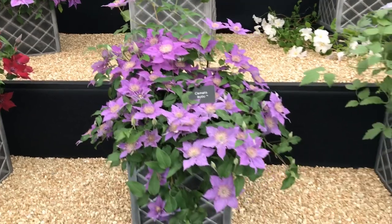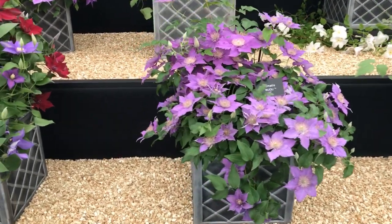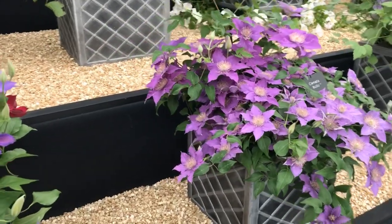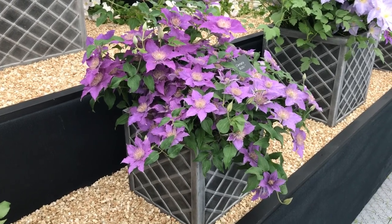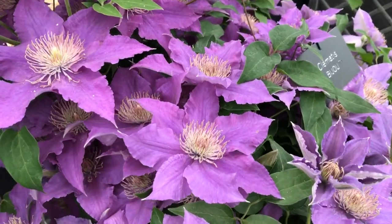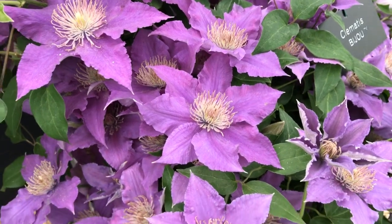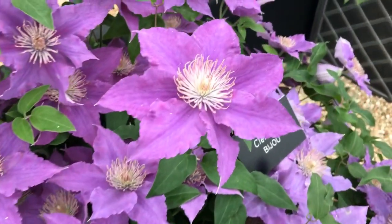We did one other pot purely with Bijou just because it's such a good little clematis in a pot, and that is after all what we are demonstrating here. Clematis for patio containers and Bijou. It couldn't be a better plant to use in the garden for that very reason. Very compact indeed. This particular plant's only about 30 centimetres high, and there are 4 in here to make this a wonderful display.